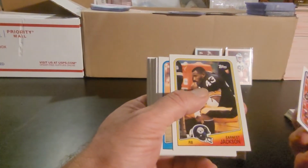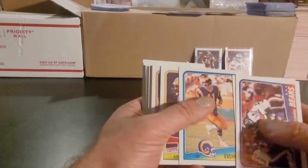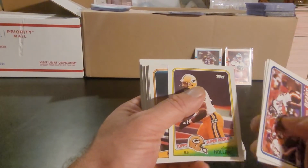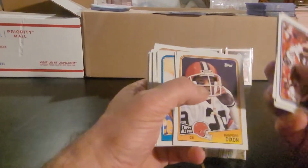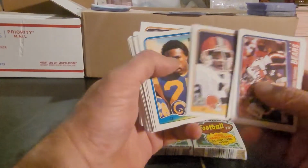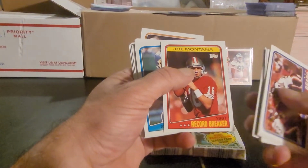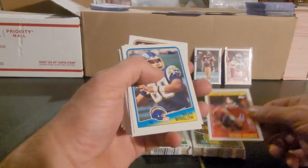All right. Starting with Ernest Jackson. Jim Everett. All right. Great quarterback there. Johnny Holland, Super Rookie. Gerald McNeil. Hanford Dixon. Jerry Gray. Joe Montana, Record Breaker. All right. Frapperable, that one. Nice card there.